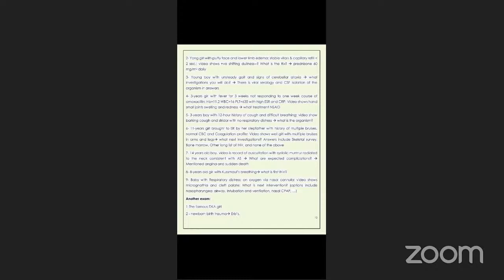Dr. Tamanna, what does the coagulation profile include? PT, APTT, fibrinogen, prothrombin time and INR. So it can be factor 13 deficiency.